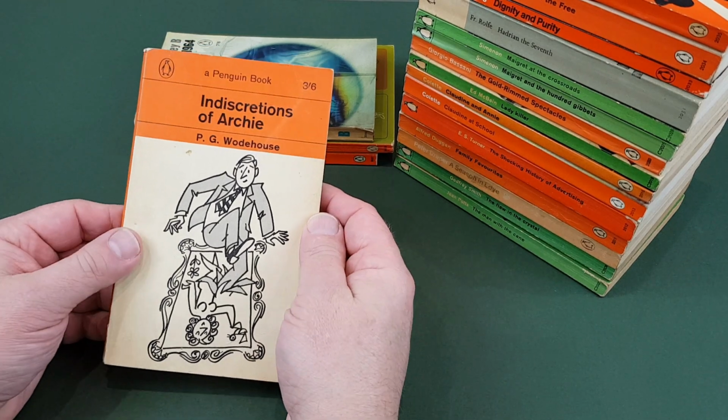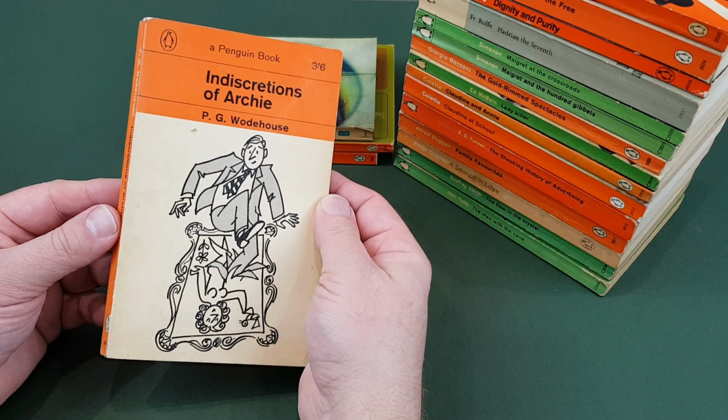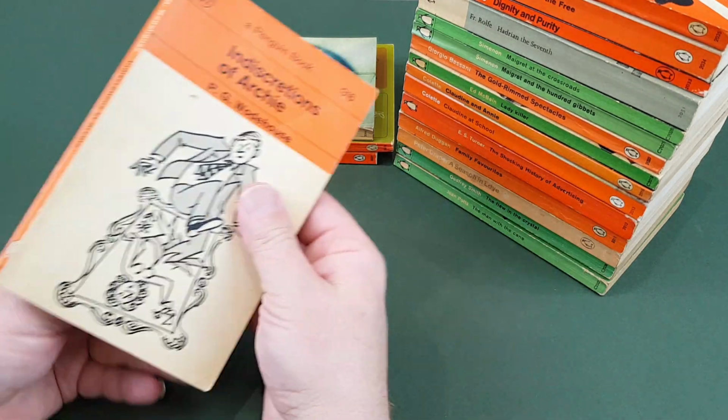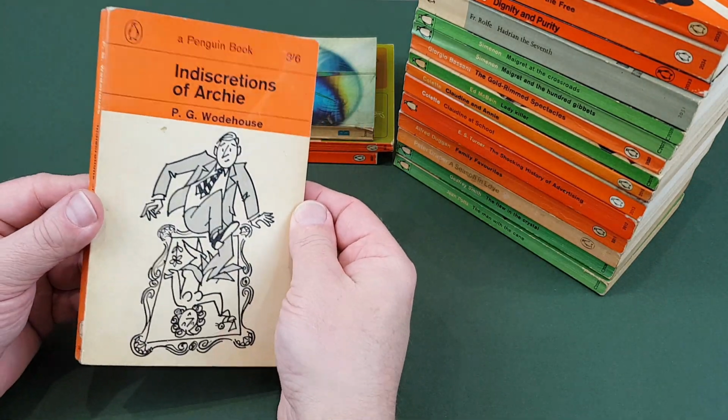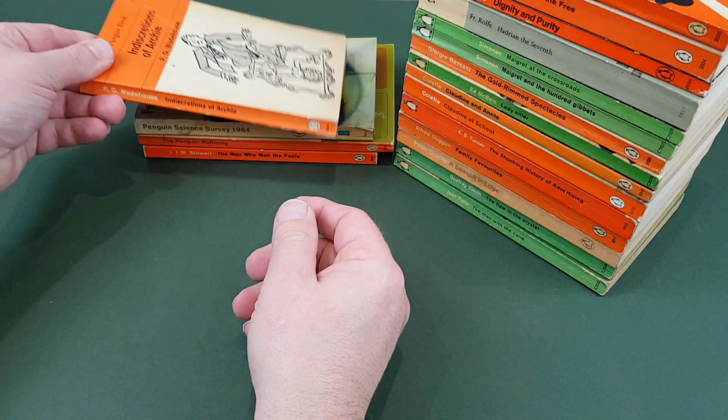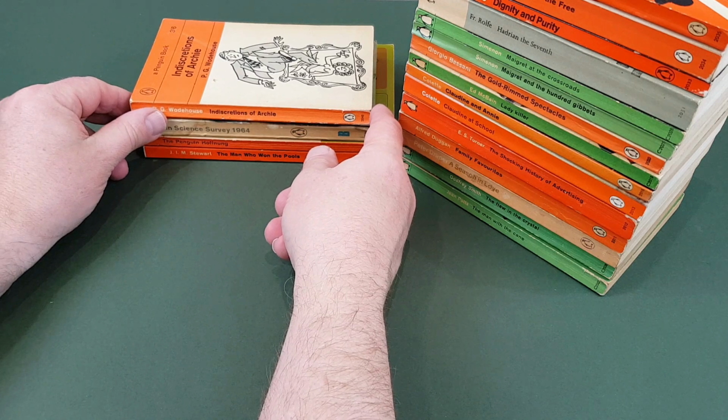First of the P.G. Wodehouses, we'll see a few of these. I'm not a massive fan of these cartoon illustrations. You had Jeffrey Salter, you had loads of them. I think the books are fantastic. I think these editions with these covers, I'm not a massive fan, I'm afraid to say. I really, really don't like them.